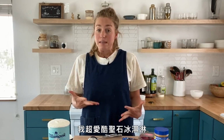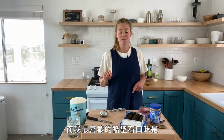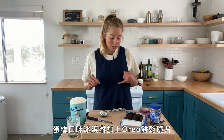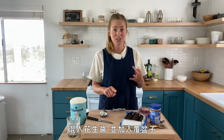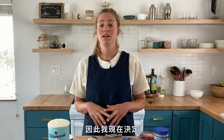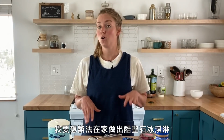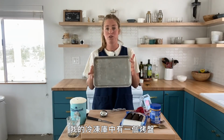I have a deep love for Cold Stone Creamery. And my favorite flavor at Cold Stone is the cake batter ice cream with chopped up Oreos, peanut butter swirled in, and raspberries mashed all into it. And so I decided as of right now that I'm going to figure out how to make Cold Stone at home. In my freezer, I have a quarter sheet tray.